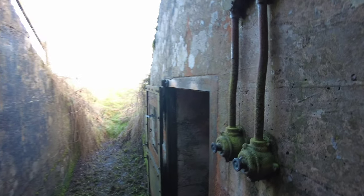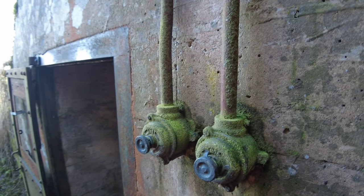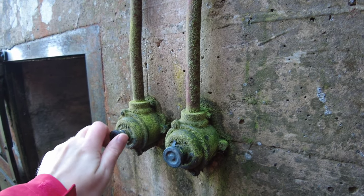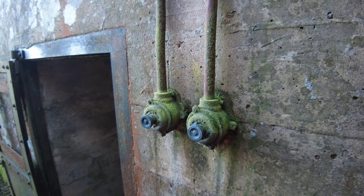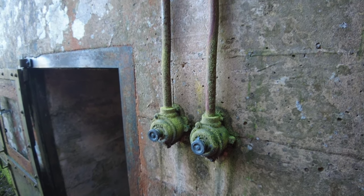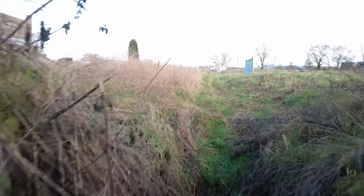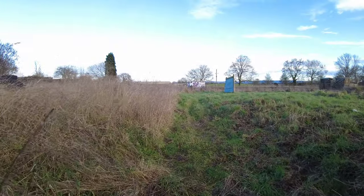Oh, I nearly forgot them. Nice original switches. Don't work now. But a bit of cleaning up and a bit of grease, they'd be good to go again. Oh, that's deep there. Ugh. Wet feet.